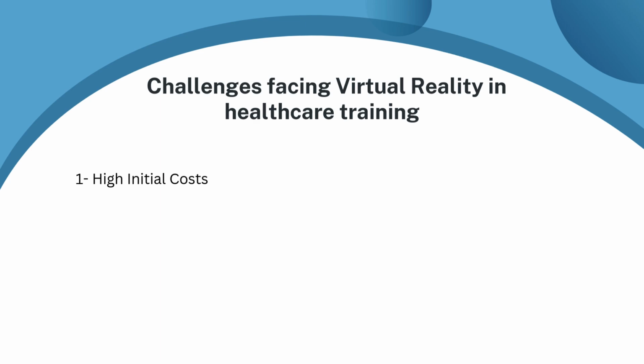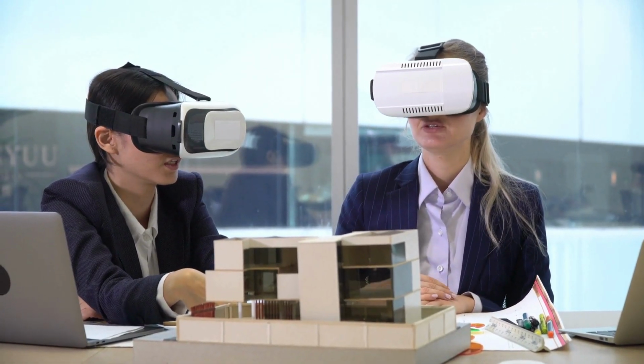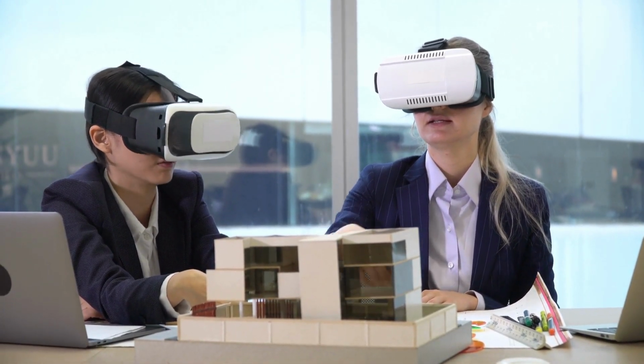2. The technological barriers. Not all learners are comfortable with VR technology, and some may face a steep learning curve. 3. The simulation limitations. While VR is highly realistic, it cannot fully replicate the complexity of real-life patient interactions.